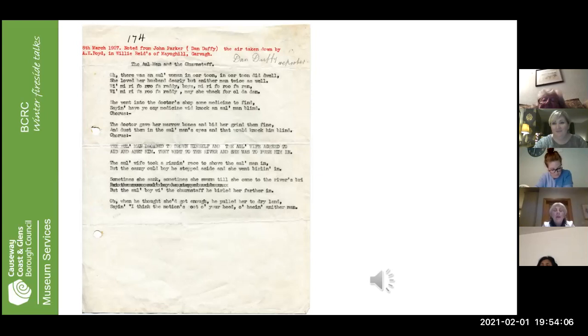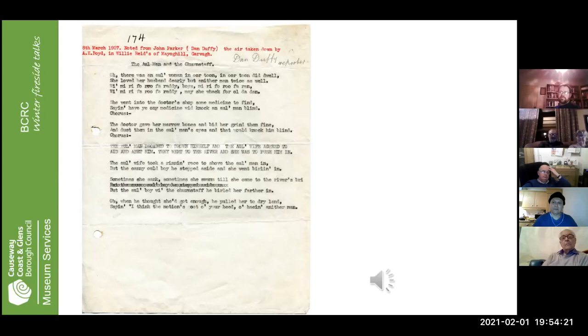And when he thought she'd had enough, he took her to dry land. He says, I think the notion's off, you have another man. For me tickery tickery toorum and me toorum toorum da.